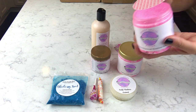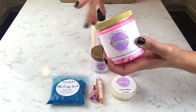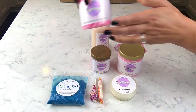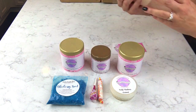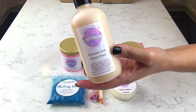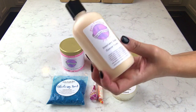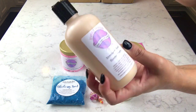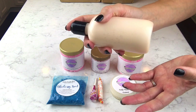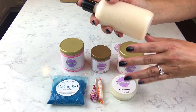But that's another scrub, and I'm going to go ahead and just lay this back down on there. You know, why not? These are really nice and sturdy, thick containers. And then this is the shower cream. Let's see, what information do I have on that? Okay, so obviously it says on there, strawberry soda. This has a strawberry scent, but it also has that fizzy, soda undertone.